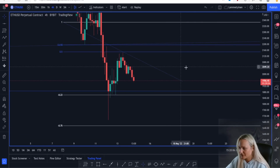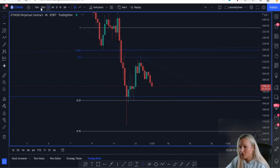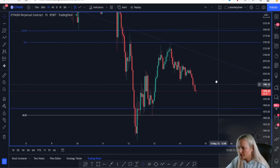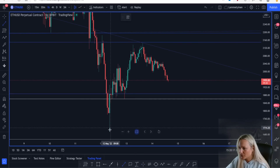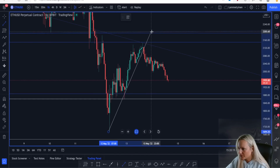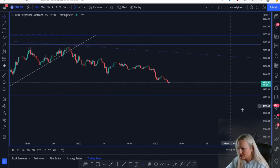But on the lower time frames, you could see that we almost came up and retested at 50%. But the most important thing is the support trend line, because when we see the break of structure, that's when we start to look at sell positions in this case.